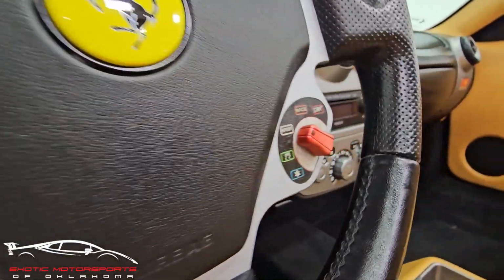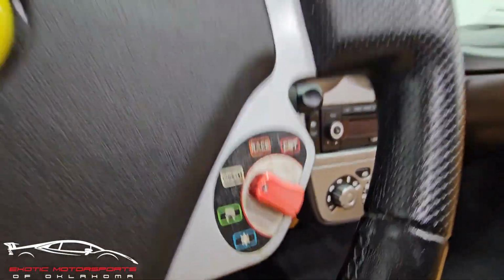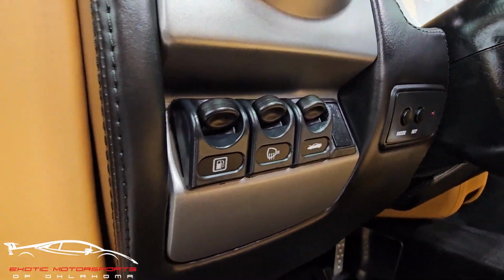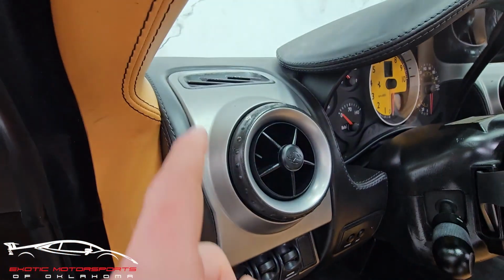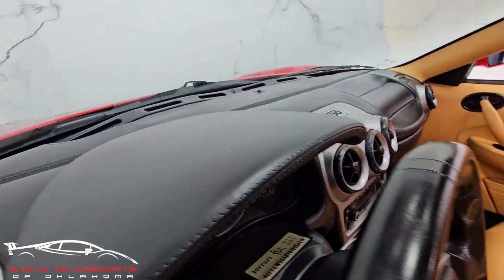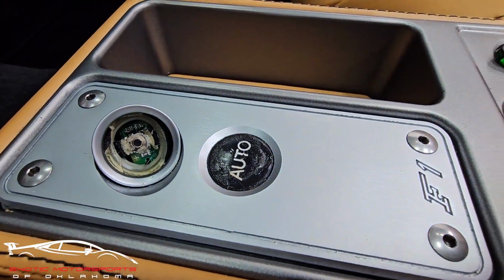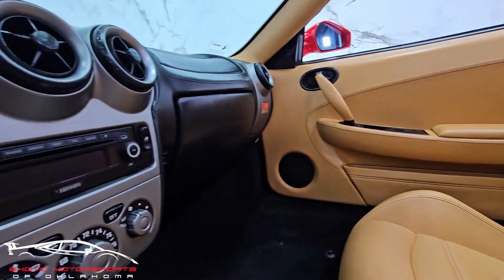Push button start looks good. Now we do have some sticky buttons around this. This has sticky buttons. And this piece does, and a little bit around the edges there. And then the air vents have them in the top. This button is getting replaced for the reverse. Now the auto does have sticky buttons on it. And then those have sticky buttons as well.